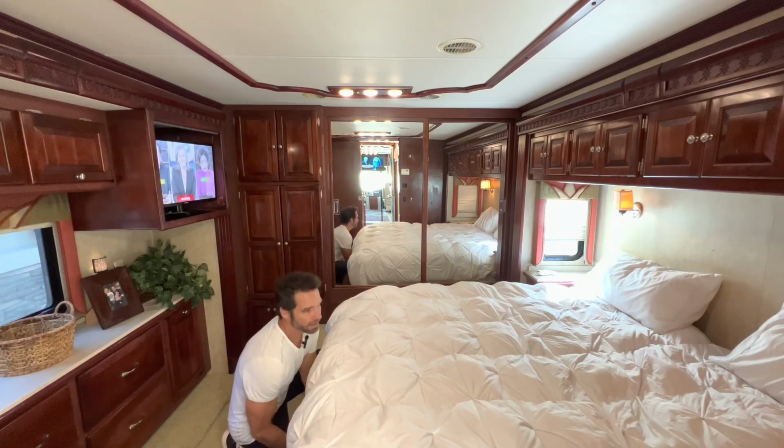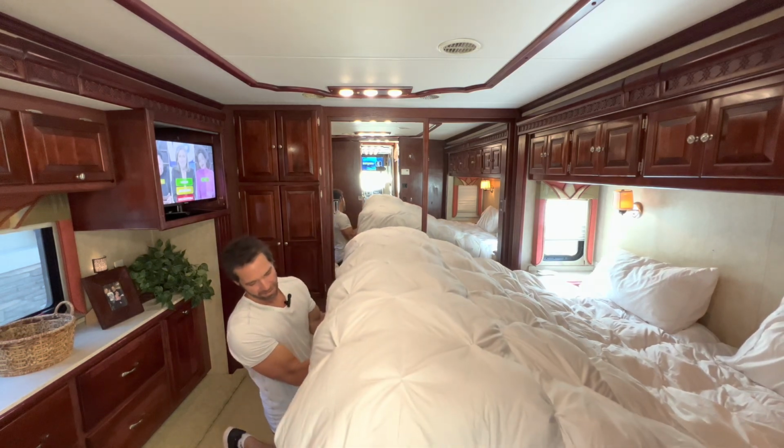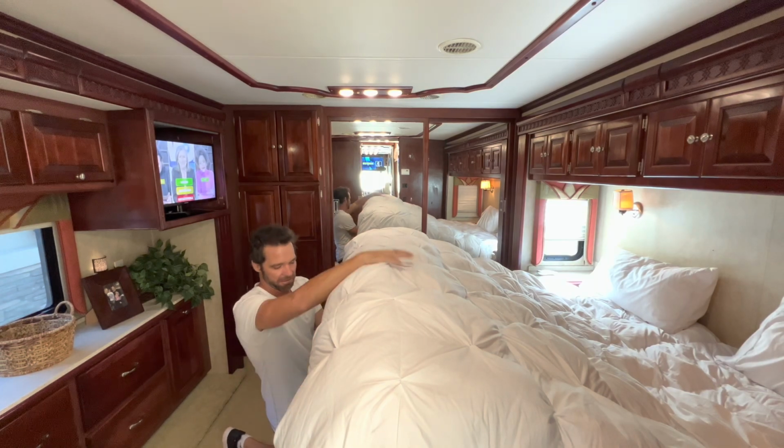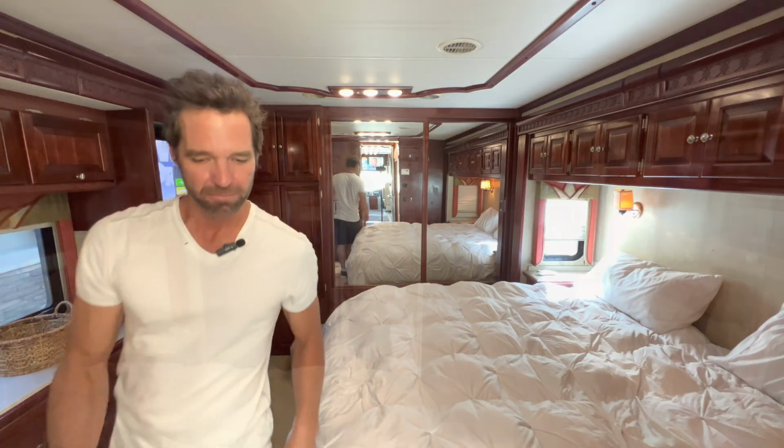And then on this bed, if you need some more space, it actually flips up. And there's a big compartment underneath, so you can put big comforters, pillows, whatever else you need in there.